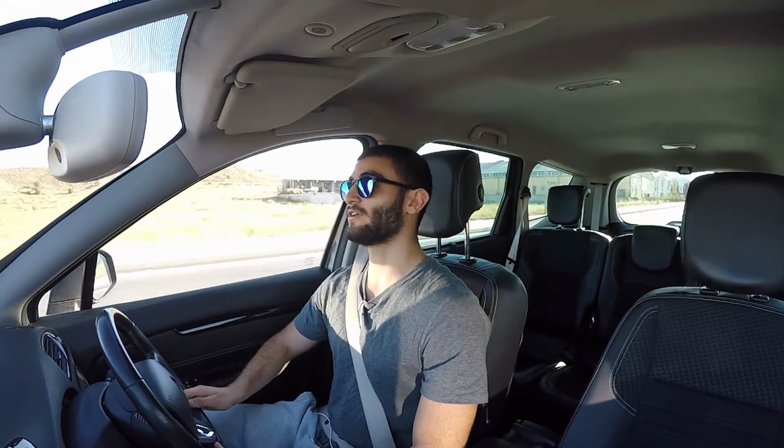Now, the dual clutch transmission is amazing. The shifts are really fast and really smooth. The engagement from a stop is amazing, and the car tends to keep the gearbox in a lower gear when you're going down a hill to maximize engine braking, although this engine, being a small engine, doesn't have a lot of engine braking.